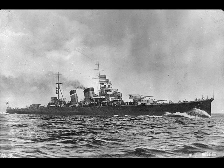Again, like the Furutakas, even though they were started after it, design work on them was started before the Washington Treaty, so they weren't really treaty cruisers. That is to say, the weight restrictions of the treaty didn't really figure in their design. That came later. Instead, their weight was more about maximizing their speed and minimizing their cost.